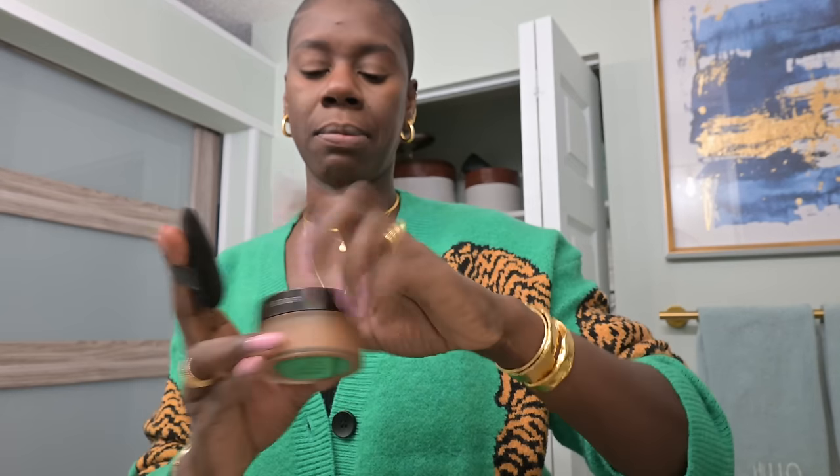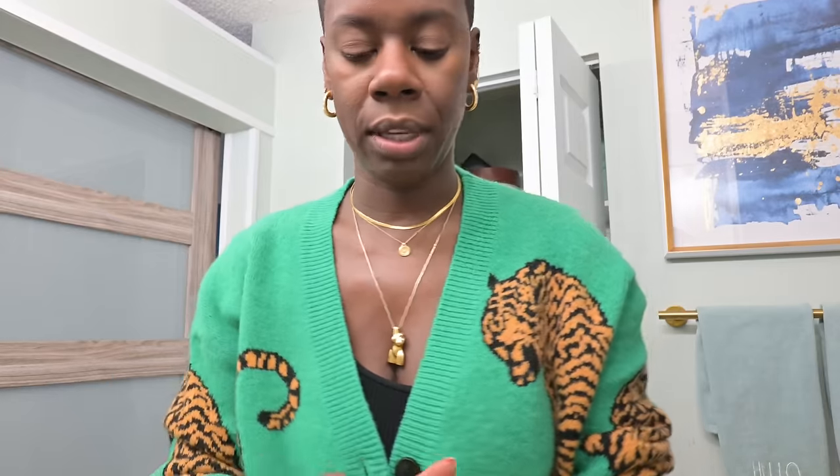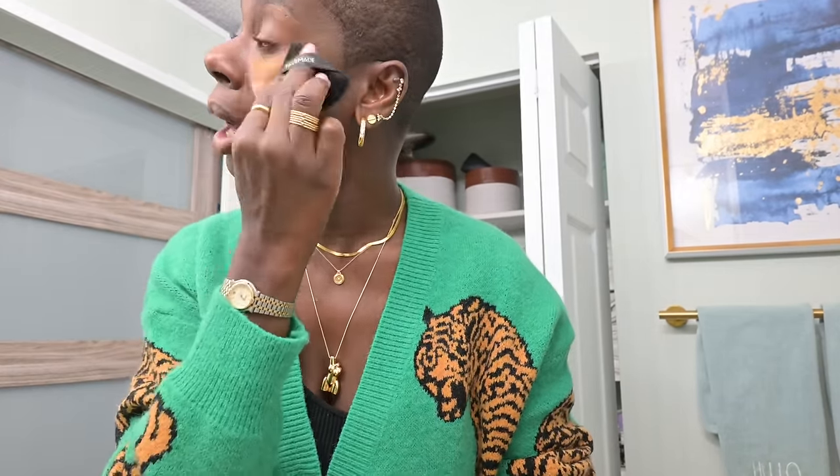Let's get to setting. We're going to use the Translucent Medium Deep Laura Mercier Setting Powder. It's not necessary. Some days, especially if I'm just out and about, I do not do this. I always do it though if I'm filming, just because I think it provides a nice highlight under my eyes. But again, it's not necessary, especially if I am trying to do a quick face. And they say you put it wherever it is that you highlight. I'm not one to bake, but I do let it kind of sit in while I do my brows.